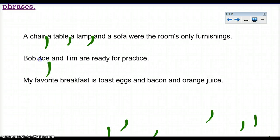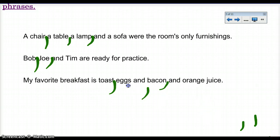Bob, Joe, and Tim are ready for practice. And lastly, my favorite breakfast is toast, eggs and bacon, and orange juice. If you were to put a comma after eggs, that wouldn't work because eggs and bacon act as one term, like peanut butter and jelly. So you wouldn't want to separate the peanut butter from the jelly, so you don't want to separate the eggs from the bacon.